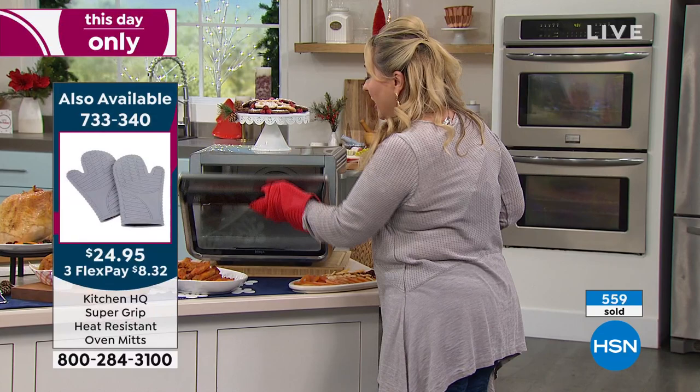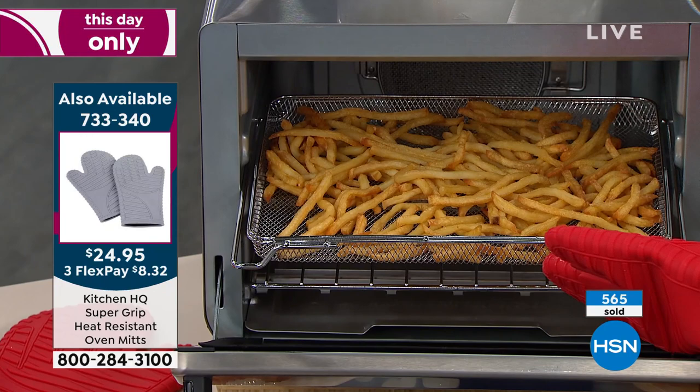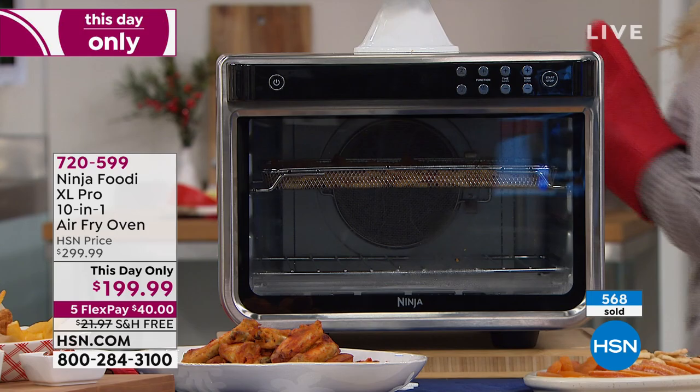What I also like about this is I had wings on the bottom shelf, and while I was doing that, I had these delicious crispy French fries on the top. So I can do two things at once. I can make a delicious crispy French fry with my air fry basket that I just slide right in. And then I had my chicken wings at the bottom, and I took the chicken wings out and here they are right here. So I'm doing all this together. And since this is in my hand, Rochelle, I feel like I'm legally obligated to eat it. Absolutely. So you talk now.